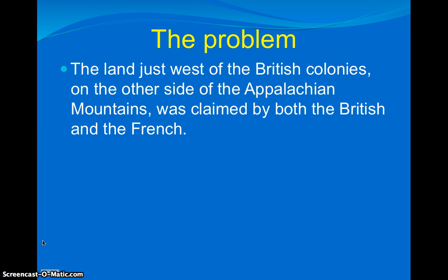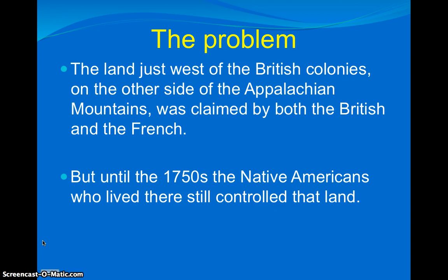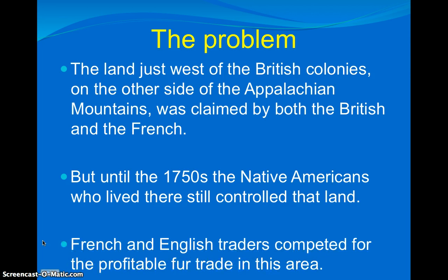So here's the problem. The land just west of the British colonies on the other side of the Appalachian Mountains, so the Ohio River Valley, was claimed by both the British and the French, so both of them say that it's theirs. But until the 1750s, the Native Americans who lived there still controlled the land. So the British and French are both saying it's their land, but it's actually the Native Americans that are living on it. So as you can see, there's going to be an issue when you have 3 people trying to go for the same area.